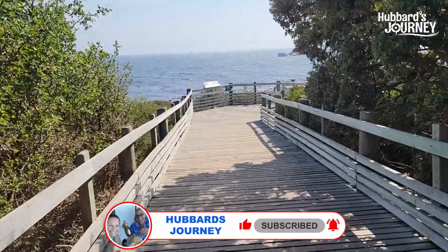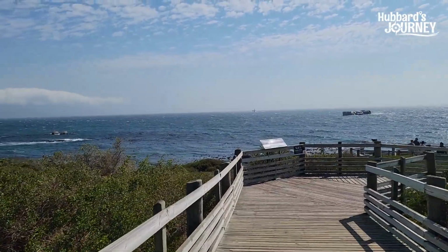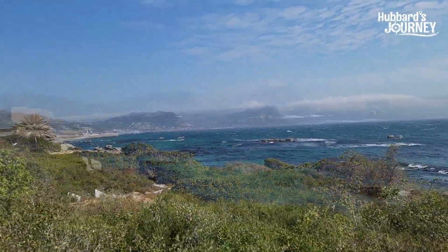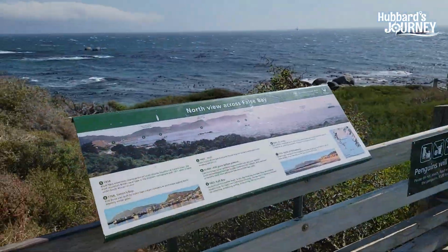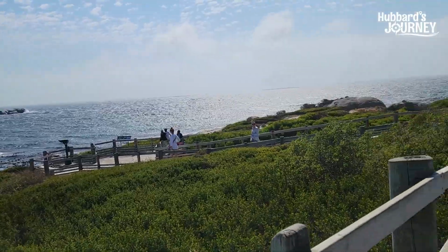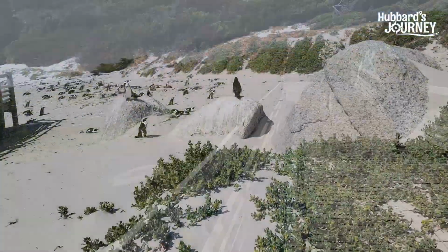So these are African penguins, but at one point they were called jackass penguins. There are two boardwalk viewing areas, and we took the one that brought us onto the left side of the colony. It was quite windy on this day.